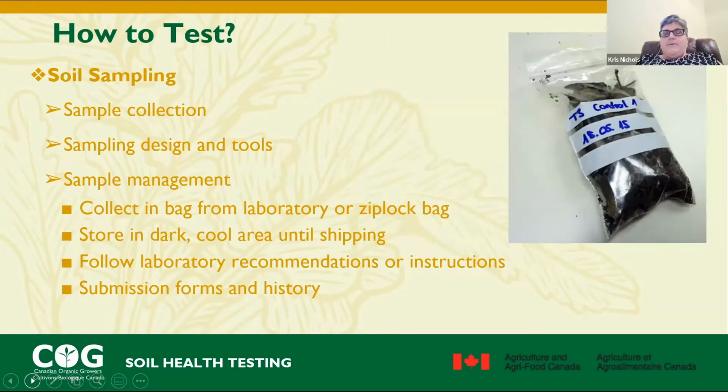When you collect the soil sample, it is important to note where you've collected it. Providing that information and history can be really important. You can put the sample in a bag that you might get from the laboratory, or just put it into a Ziploc bag. You want to store the sample in a cool, dark area until you ship it to the laboratory, and of course follow the laboratory's recommendations or instructions on how to ship your sample and what tests you are asking to be run.